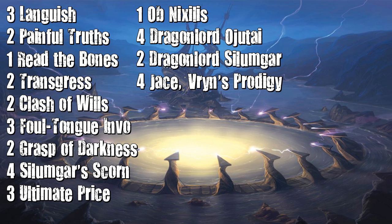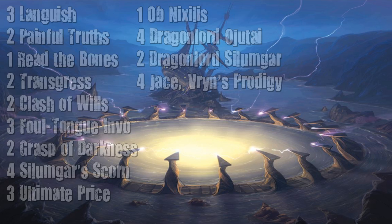One of the big differences, or at least it looks like, between the two Esper decks, and we'll get to the other one coming up here soon, but I want to go ahead and point this out, is that this deck plays more main deck counter magic. The other deck plays more main deck removal. The Esper Control I'm about to show you only plays 2 main deck counters. This plays 6 and doesn't play 4 Languish, which was probably a big mistake. But of course, you've got Dragonlord Ojutai to worry about. You don't want to wipe your own Ojutai.